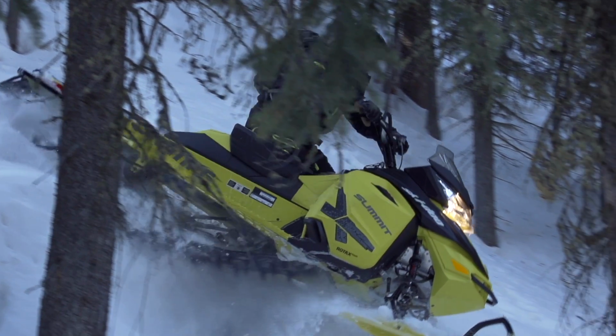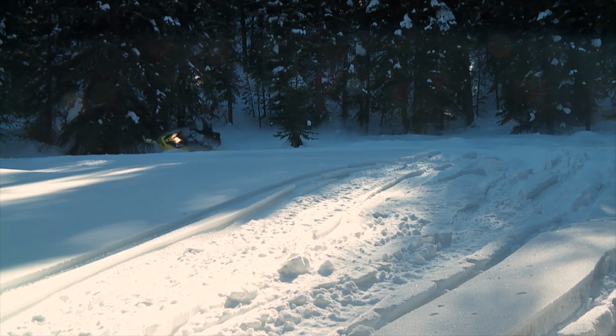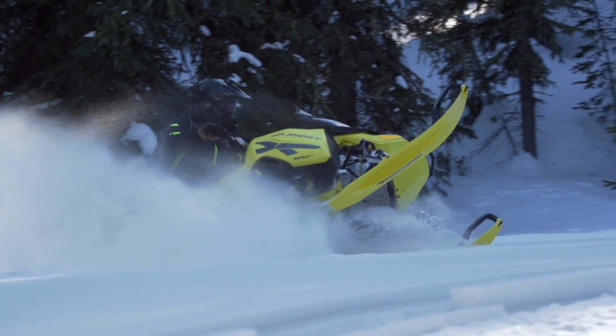Ski-Doo guys all rave about the rider positioning on the Summit. Non-Ski-Doo guys complain. I guess the lesson to be learned is an old one. Don't knock it until you try it, because obviously my assumptions were wrong.